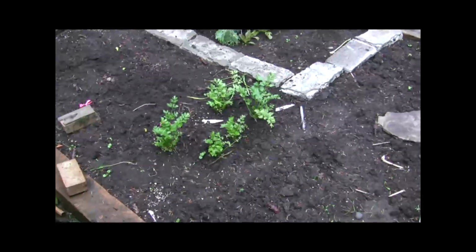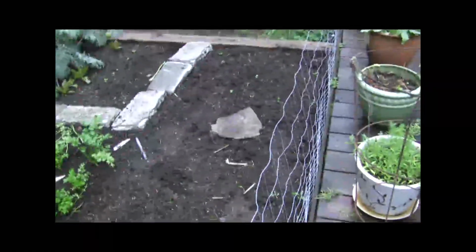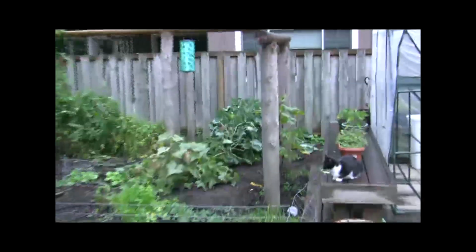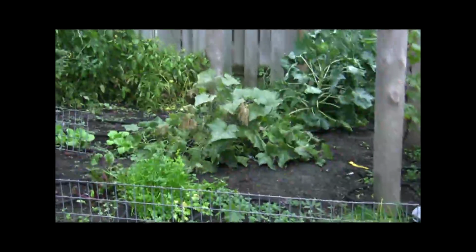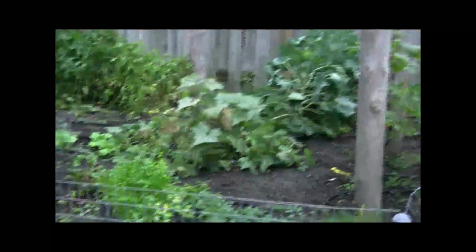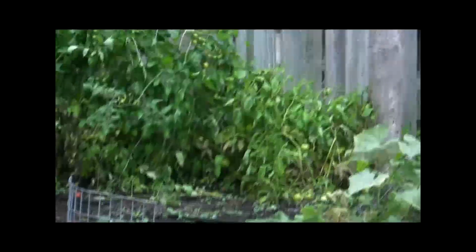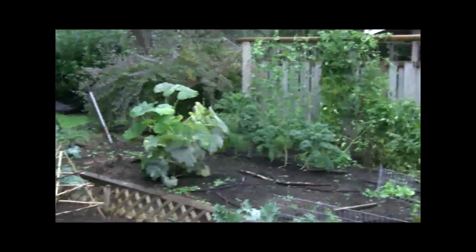This is my celery, which I cut back and it is recouping. And over here I planted some spinaches and lettuce and stuff. And this big one over here, we have my Brussels sprouts and a broccoli, and they're going okay. And the cucumber, which is dying back finally, I need to pull that one out along with the tomato plants over there. They're looking kind of limp and sad, and they're done. I'm going to leave the kale. I'm going to pull that squash plant right there.